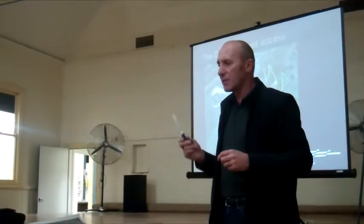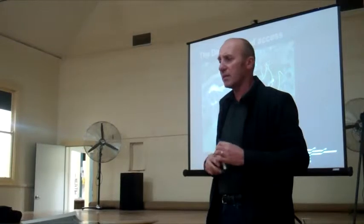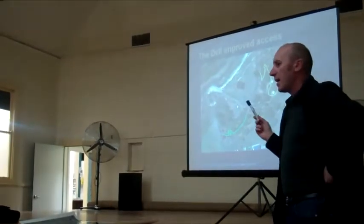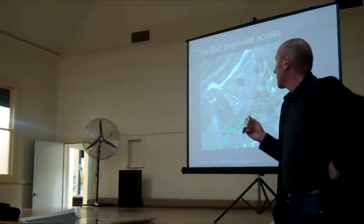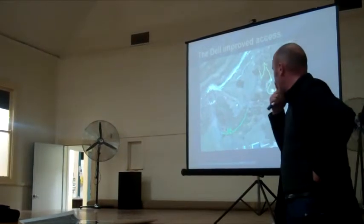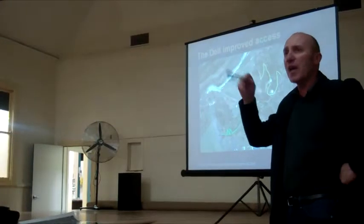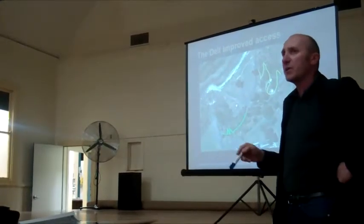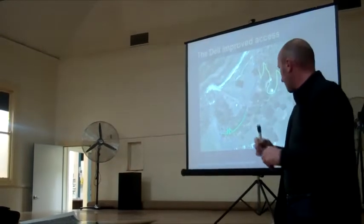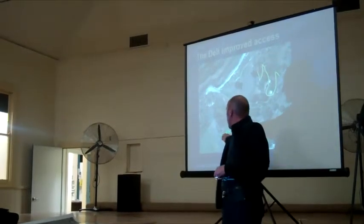Our preferred route at this stage, and we're still going through the process of having it surveyed, is the alignment shown in green, where we're taking the majority of the old vehicle route down to the beach, with the exception of the jagged or zigzag area, where we're proposing a number of boardwalks or platforms, with a small section of cutting and slope away to get up to here.